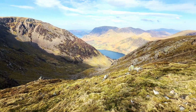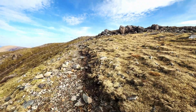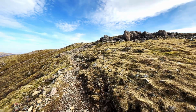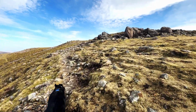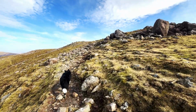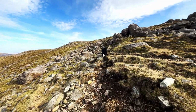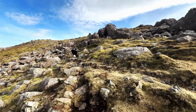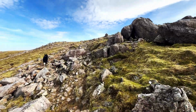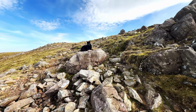And we got down to the bottom and had a break by a little stream down there. There was a couple on the way up, and I said to them, have you been up here before? They said no. So I told them what to expect. Anyway, about 20 minutes later, they came back down again. They'd given it up as a bad job. It's not the best path, is it? Right, we're nearly at the top of High Crag now.